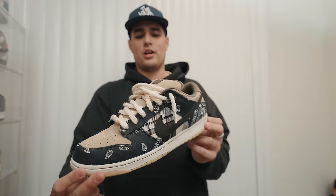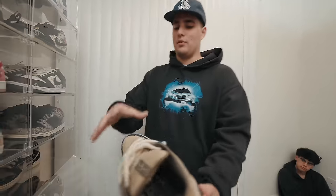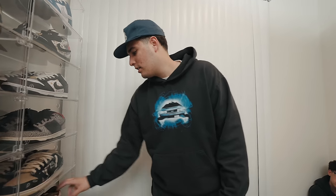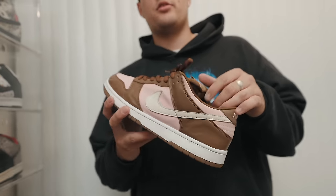Like, you know, this whole color blocking, all the materials. This just reminds me of Travis. You know what I mean? Like this is a dope shoe. Love him, man. Perfectly done. Great job, Cactus Jack. You killed it, man. Encapsulates, yeah. That's what I was trying to say. Yeah. Favorite shoe of all time, the 2005 Stussy Nike SB.